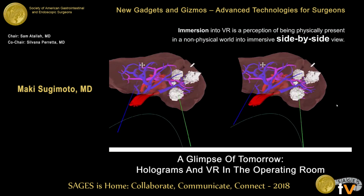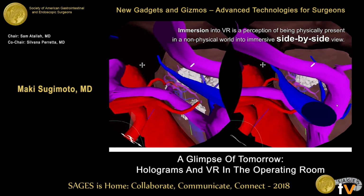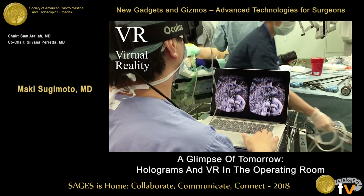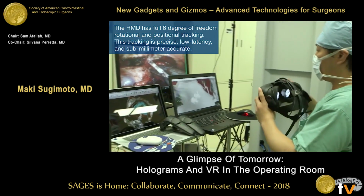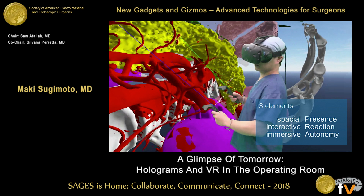And immersion into VR is a perception of being physically present in a non-physical world, into an immersive side-by-side view like a 3D endoscope. So we integrated this in the actual operative room using virtual reality. And this head-mounted display has 360 degrees of freedom, rotational and positional tracking. This tracking is precise, low latency, and sub-millimeter accurate. So virtual reality needs three elements: spatial presence, interactive reaction, and immersive autonomy.